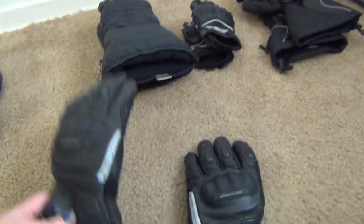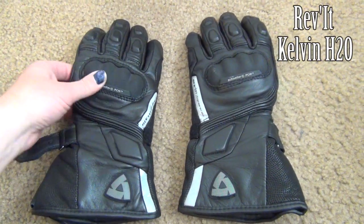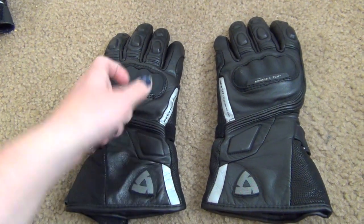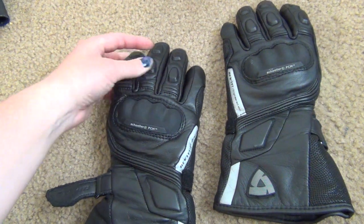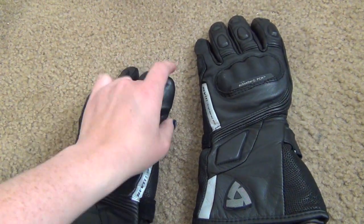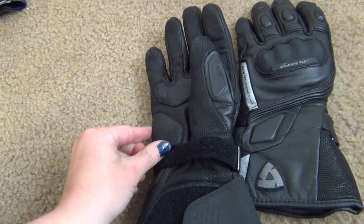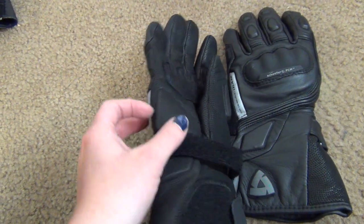This brings me to my current winter gloves. Hello, current winter gloves. These are the rev'it Kelvin H2O gloves. This is the woman's version, obviously. Things I like about this glove. They do at least have knuckle hard parts. That's something. They have a little bit of reinforcement along most of the fingers, but note, not the little finger. There is some reinforcement here, but it's pretty soft and squishy. Again, there's some reinforcement here, and this is approximately where the break was. The break was right in here on the side.